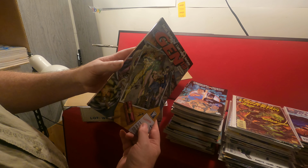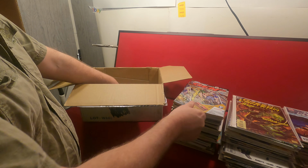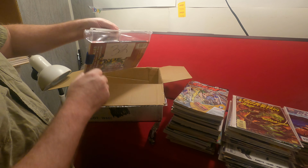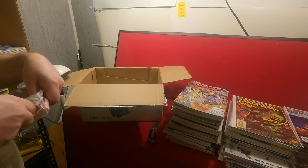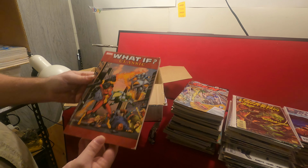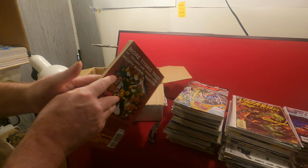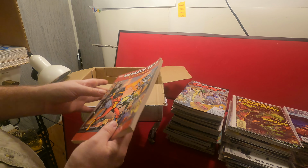Paperback. This one came through pretty nice. What If Classic Volume 3. Corners are definitely banged up.